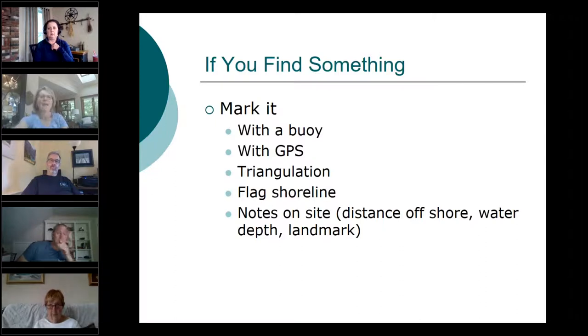If you are more of a techie person, you can use a handheld GPS unit or a GPS app on your cell phone to get coordinates or take a waypoint that you can share with me later. You can triangulate from 3 points on shore or flag the shoreline or just take some general notes about where you were. So anything to get back into that general area.